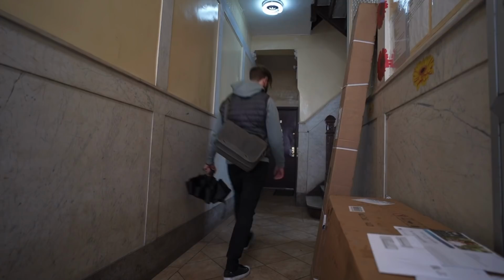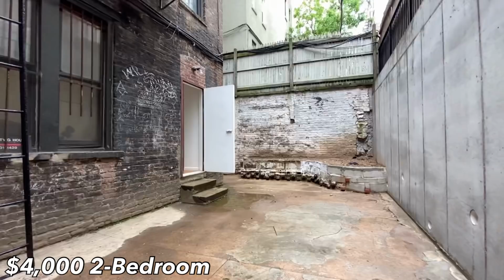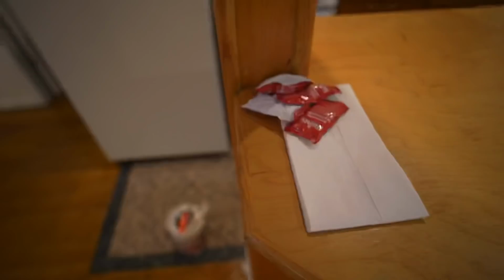You're not gonna believe this, but right down there, that is the entrance to an apartment. And what's kind of crazy is in the past, a bunch of students, I think they went to NYU, rented this out, and there were like 8 people living in here. And these are probably their ketchup packets. This apartment has a door, and you get a massive private yard.